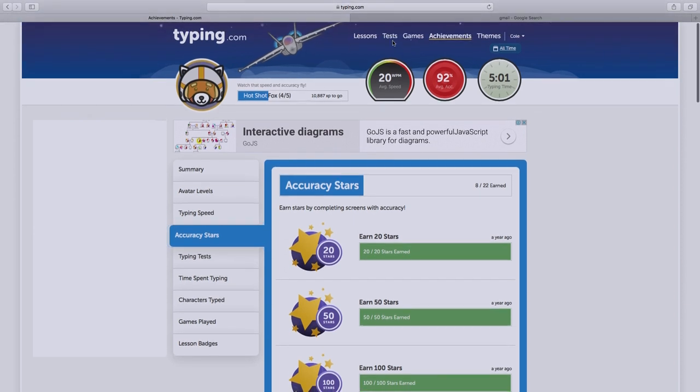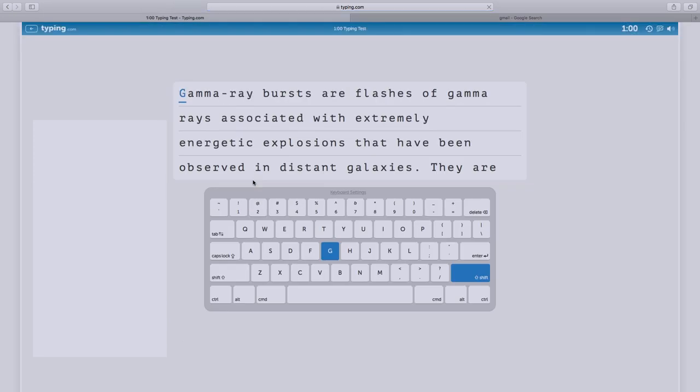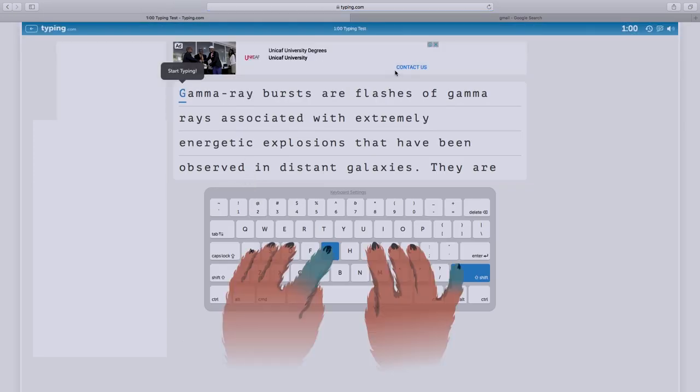So right now I'm gonna do tests, and I'm gonna take a 1-minute typing test, see how fast I can go.